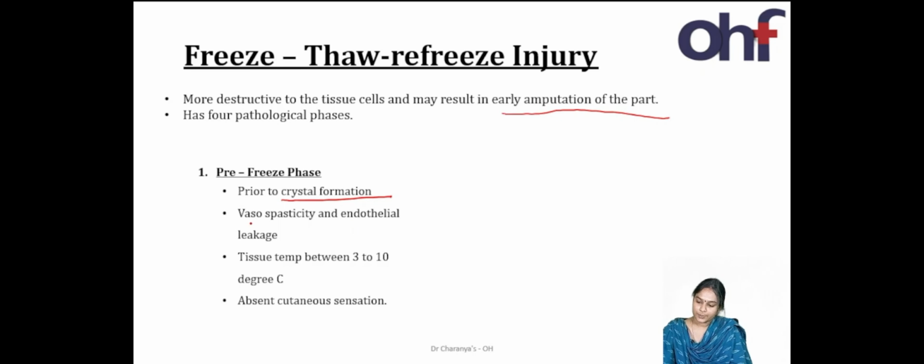You have vasospasticity and endothelial leakage in this phase. The temperature will usually be between 3 to 10 degrees Celsius. The cutaneous sensations are absent for the workers.